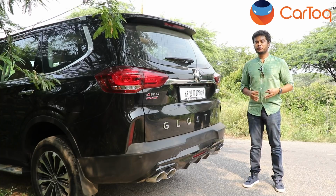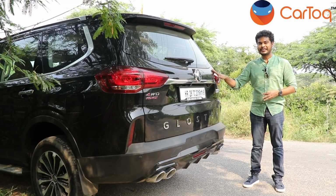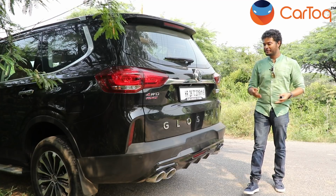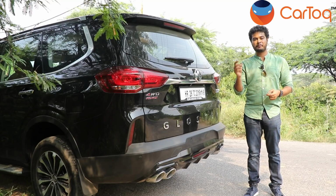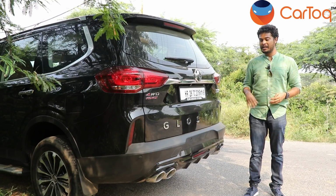Now we have come to the boot of the MG Gloster. It's an electrically controlled tailgate, and it can be opened in 4 different ways. One of the simplest ways is to just use the button right here and it will open it for you. The second option is with the driver, so there is a button near the driver that the driver can use to open or close the tailgate.